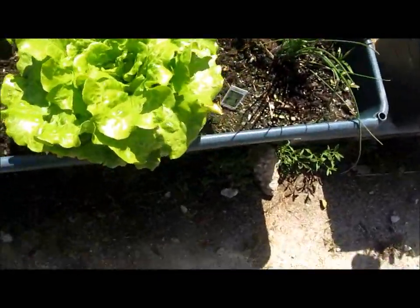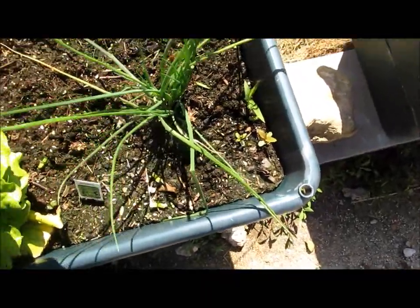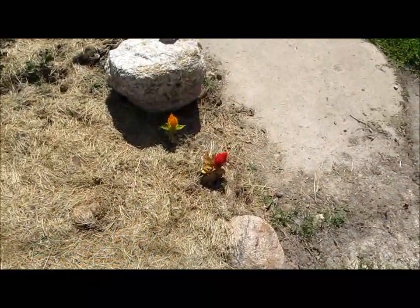But the lettuce will be gone by next week. I'm growing some more, but in the ground. Then over here, I have some garlic chives. And then we have some Aztec marigolds, they're called. I have a little bit of everything here.